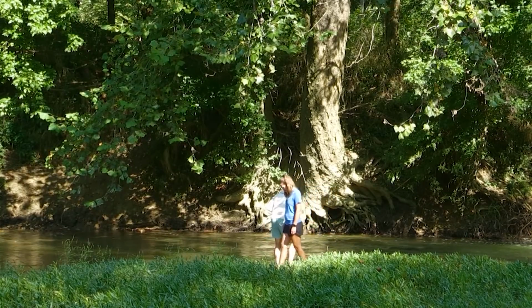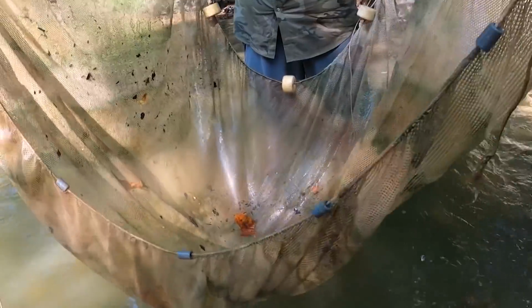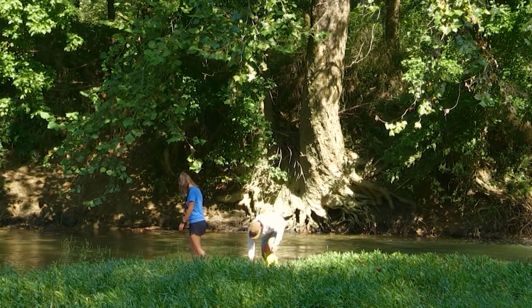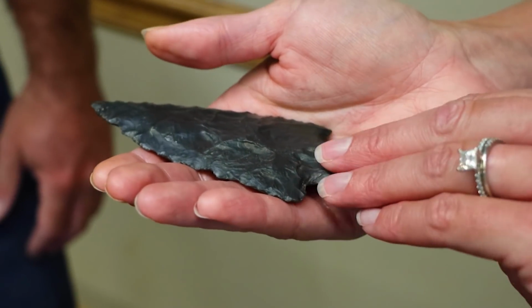One of those individuals is with me today. Erica, how you doing today? I'm doing good. Tell me exactly what was going on when we were out trying to locate crayfish. I haven't caught a lot of crayfish in my life, so I'm really trying to look and find them on the ground. And all of a sudden, I see the base of what I think is an arrowhead. Okay. I've never found an arrowhead before, but they have that distinct curvature and the stem on them.